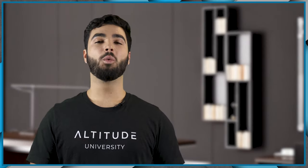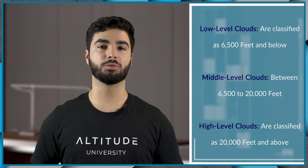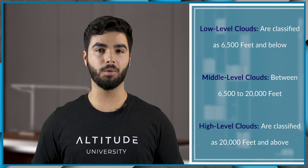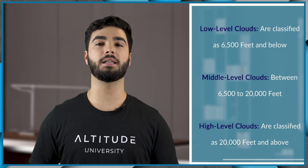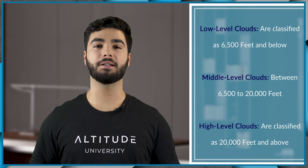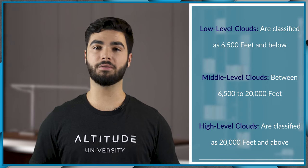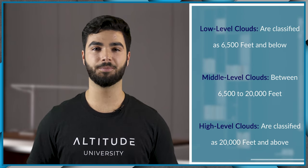Hey everyone, welcome to this chapter on the three main cloud formations you'll have to identify as a remote pilot in command. Let's start with low-level clouds, which are classified as 6,500 feet and below. Anything above 6,500 feet, extending into the middle and high cloud range, isn't going to be applicable to UAS pilots, due to the fact that you won't be flying in that region because of height restrictions.